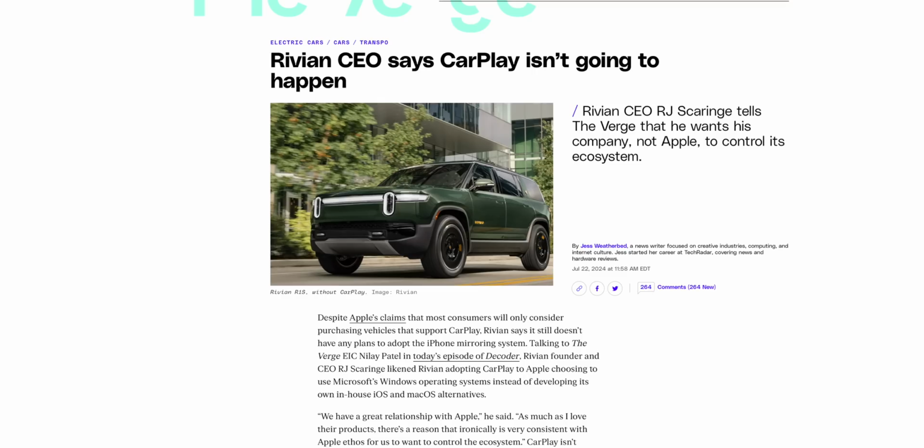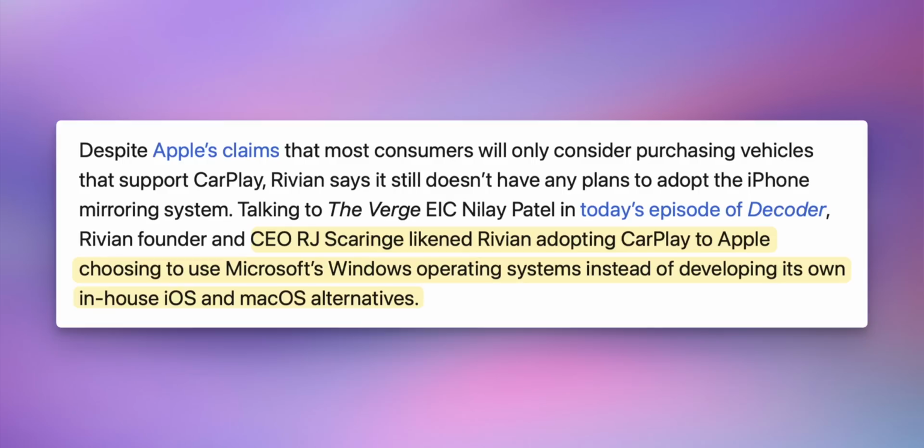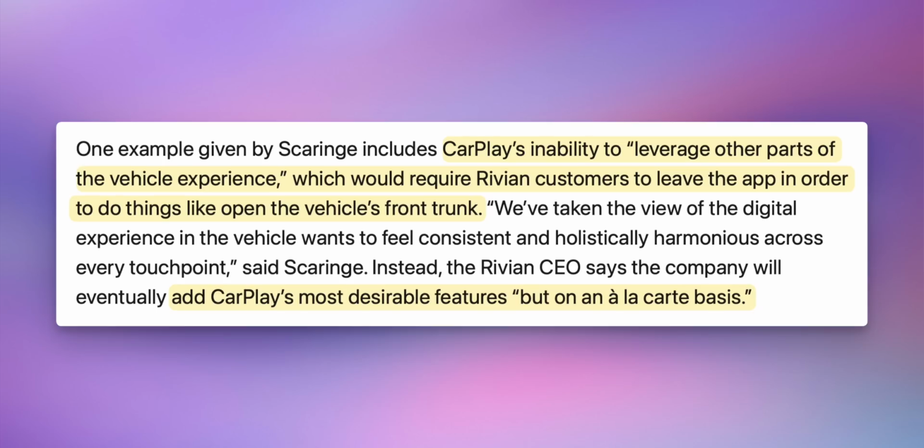And the reason I asked that is because Rivian's CEO just explained more about why they are not going to be adding CarPlay to Rivian vehicles. So Rivian's CEO compared Rivian adopting CarPlay to Apple choosing to run Windows instead of developing its own in-house iOS and macOS alternatives. And he says that CarPlay is unable to control certain parts of the car, so that's where Rivian's own in-house software could thrive.